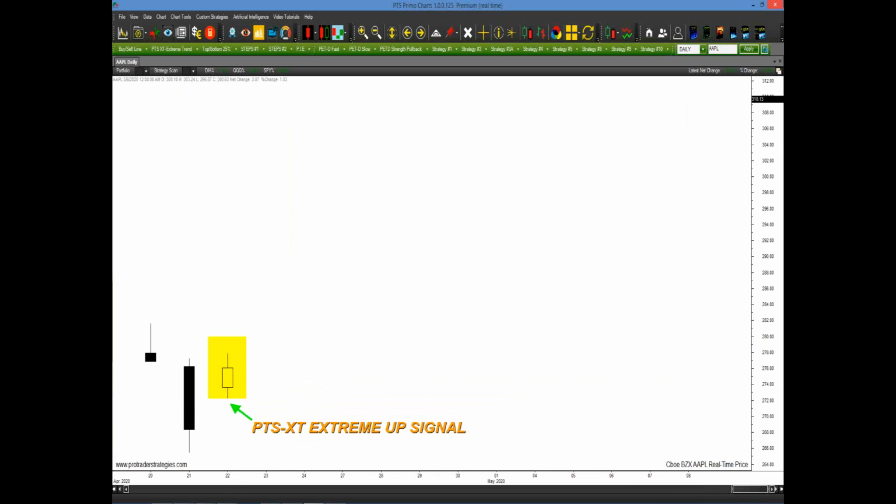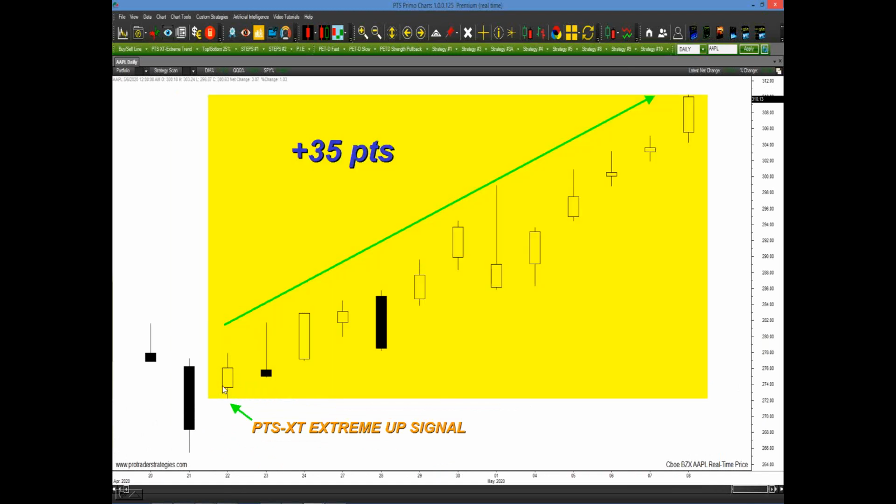Here's an example in Apple. This was in April, after the market had been falling sharply. Apple generated a buy signal, and everyone thought the market was headed for much lower levels. A buy signal was generated on the 22nd of April. The stock continued to go up 35 points coming into the middle of May.